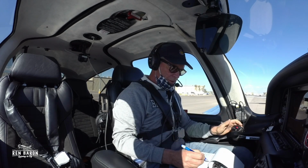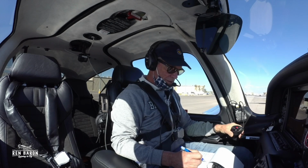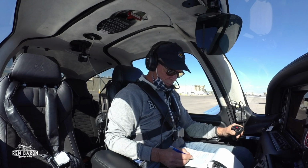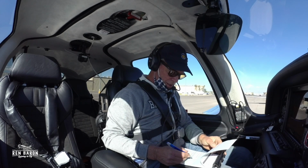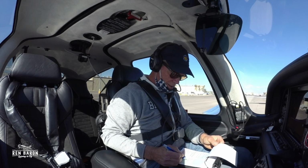Let's start at the top. Our field elevation is 2,492. Let's call it 2,500. So that means our CAPS available, 3,100 will be our magic number. Our best CAPS will be 4,500. We're going to do a normal takeoff on runway 17. Runway length is 5,100 feet. We're going to use 1,628 feet to get in the air, a little bit less than that on the roll.